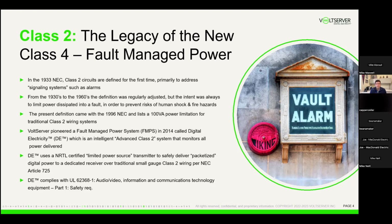And to get into that a little bit, that's where I have to talk about VoltServer, because we pioneered the fault managed power system a decade ago. Our CEO invented the technology and patented it. And what we called our version of a fault managed power system is digital electricity. And what that really is, it's an intelligent power system that allows you to use class 2 wiring, but exceed the 100 VA limit and exceed the voltage limits for that cable safely and per existing code.